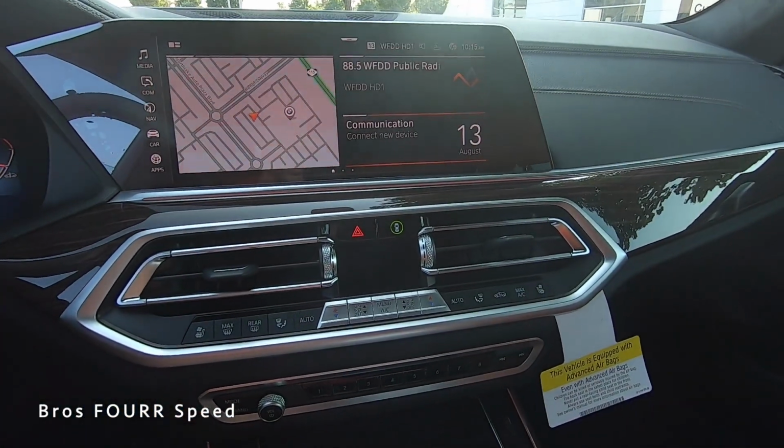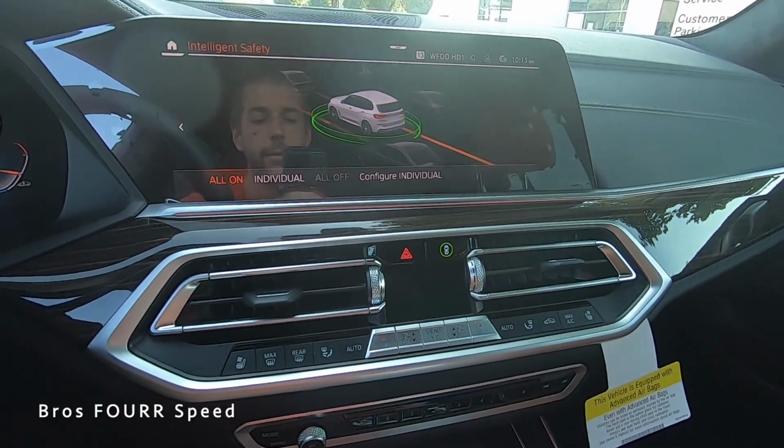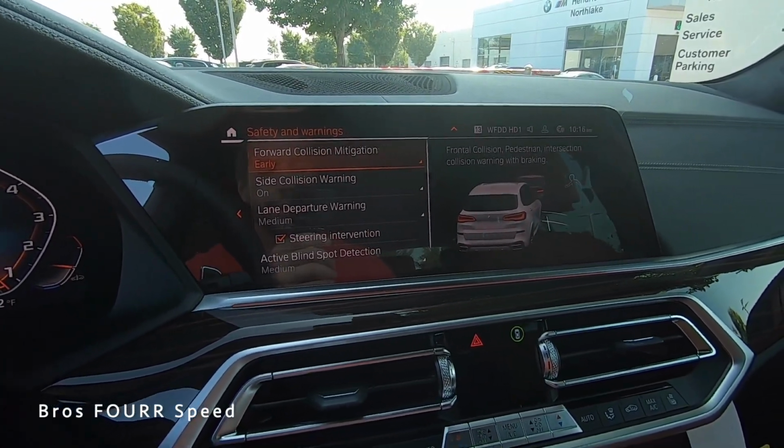You'll also notice too, there are two air vents just underneath that. We have the hazards as well as the intelligent safety. So there's a shortcut for that. We can go into configure, where you have the forward collision, your side collision, lane departure, and steering intervention.